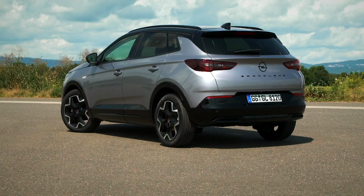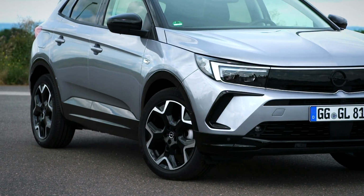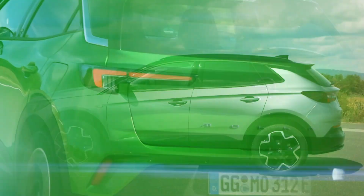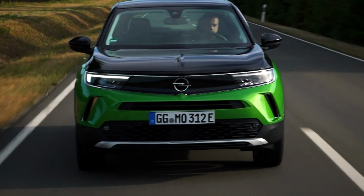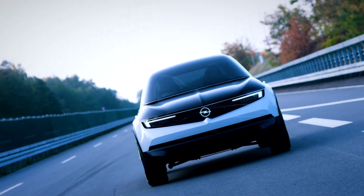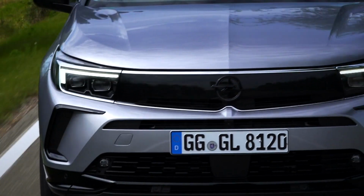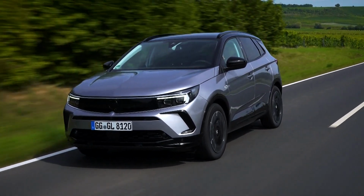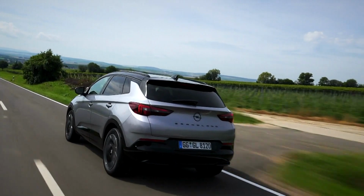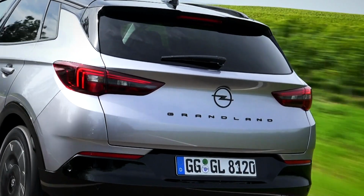Gone is the bulbous shape of the old car, and in its place is a sharper, more up-to-date design. The boxy front-end shape will look familiar to some, as the new car looks very similar to the current iteration of the Mokka. In fact, Vauxhall is currently refreshing its lineup, drawing inspiration from the GTX concept released in 2018. The flattened bonnet is enhanced by the squared-off LED daytime running lights and light bar running along the width of the car. The whole thing comes together to give off an almost retro feel. This is a path many car designers have started going down in recent years.